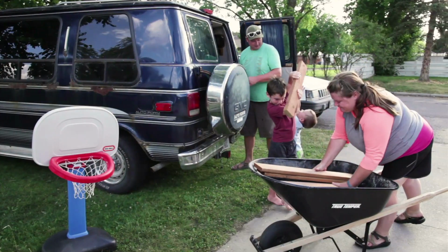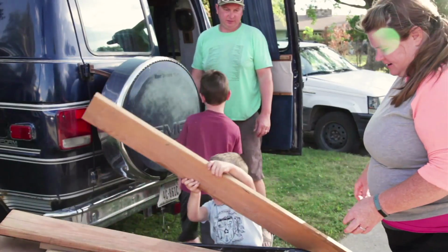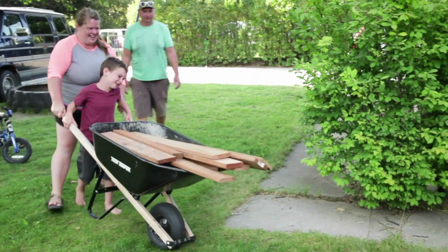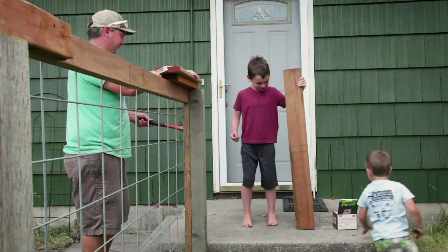Deep down in my core, I love the feeling of not putting things in my garbage can or filling the landfill. And so we try to live as green and as consciously as we can, so that way our kids inherit a great community and a clean planet.